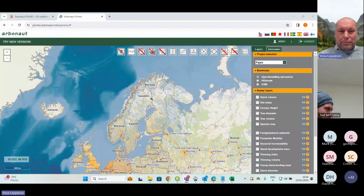Can you see a map of Scandinavia? Yes, it seems like it's sharing. So here you can see Finland. Some of you visited here this fall. And this is Sweden and this is Norway, our friends out west. Size-wise, Norway, Sweden, and Finland together are about the same size as BC.